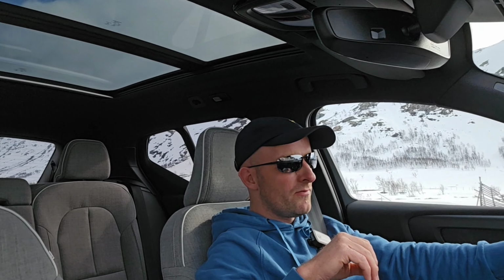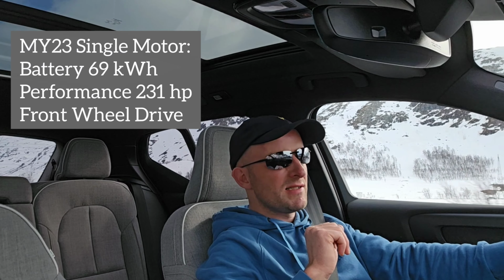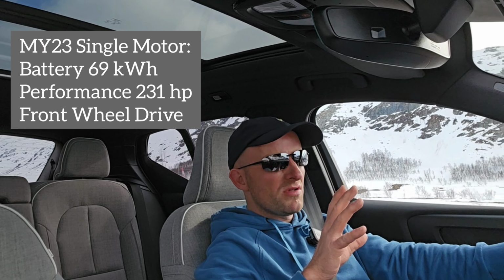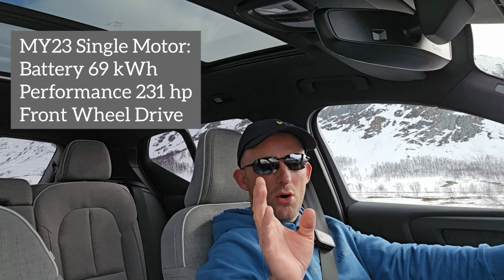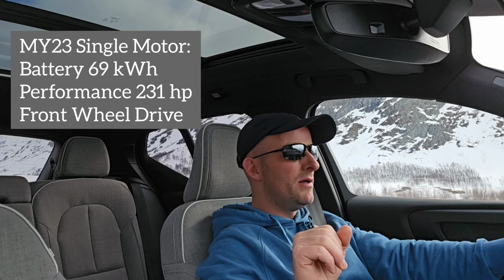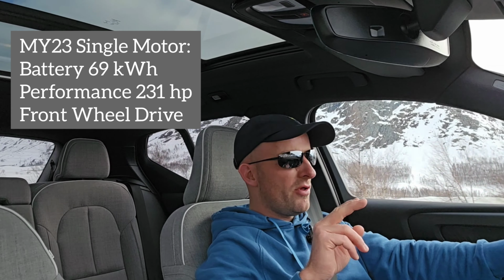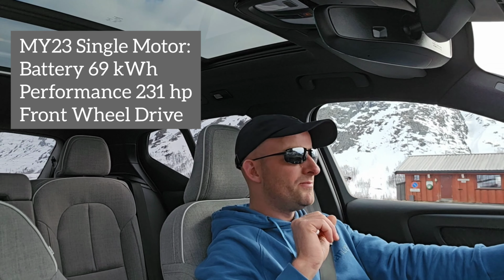Right now we have two options. We have the single motor and we have the twin motor. The single motor has a battery of 69 kilowatt hours and a performance figure of 231, and that is front wheel drive only. You can only get front wheel drive for the single motor. So 231 and a 69 kilowatt hour battery.